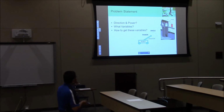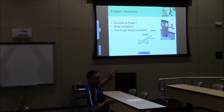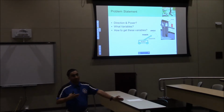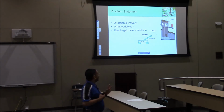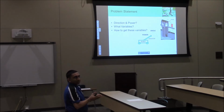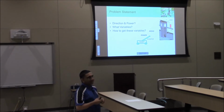In our case, there were 3 variables. How to angle the shooter, and how to shoot with enough power based on how far you are from the tower. Those are the 2 critical variables for us, and direction: are we aligned with the goal? That's the 3rd variable. Those are the only 3 variables we set as our target to achieve out of the vision system. So that was our requirements, in software land.